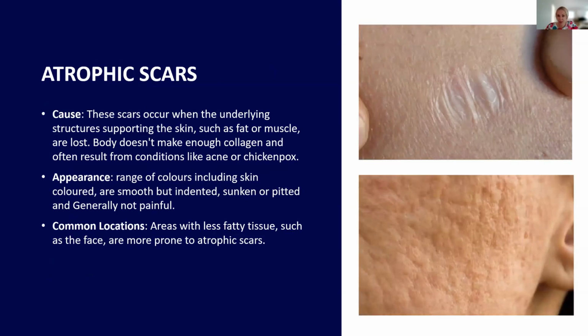Now, different types of scars. I'm going to go through the main ones and then we're going to go into acne, because acne can then be further broken down into little subsections of scars. So, atrophic scars. These types of scars occur when the underlying structures supporting the skin, such as fat or muscle, are lost. This loss often results from conditions like acne or chickenpox, where the body doesn't produce enough collagen to repair the skin adequately.